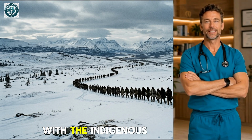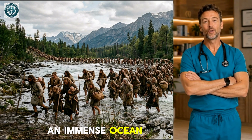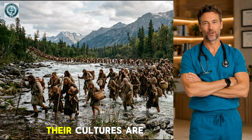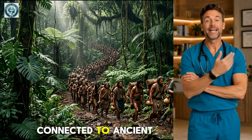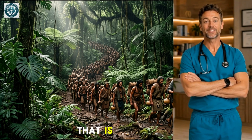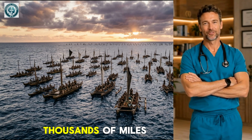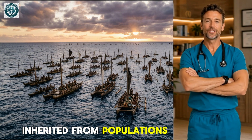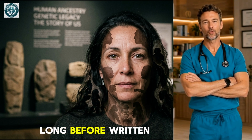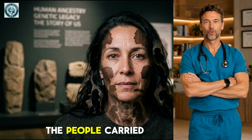Now compare that with the indigenous populations of the Americas. The two regions are separated by an immense ocean. Their histories are distinct. Their cultures are distinct. Yet both populations carry genetic patterns connected to ancient Asian ancestry, including a strong presence of type O. That is the part that makes blood type feel almost like a historical map. A person living thousands of miles from Asia may still carry genetic markers inherited from populations that left the continent long before written records existed. The ocean did not erase the genetic past. The people carried it with them.